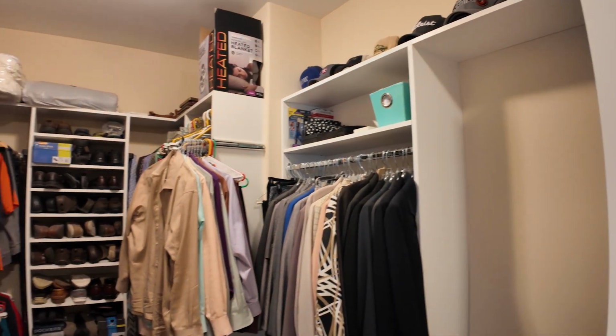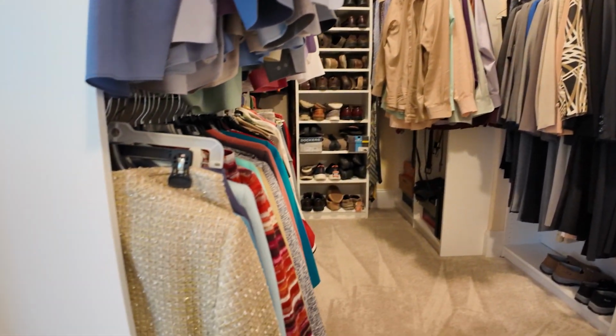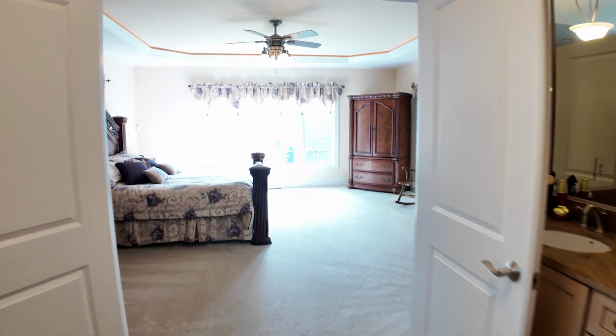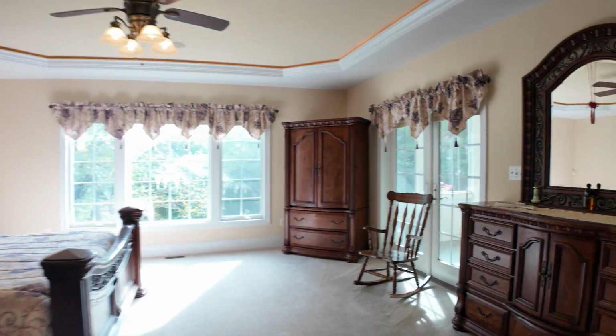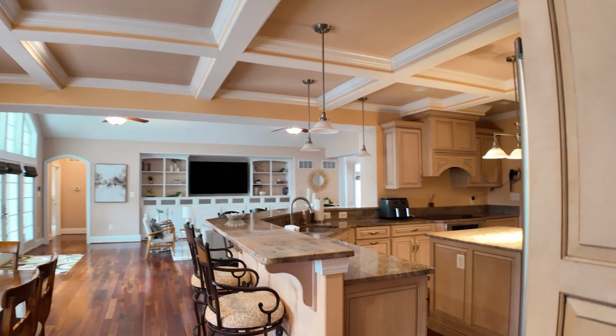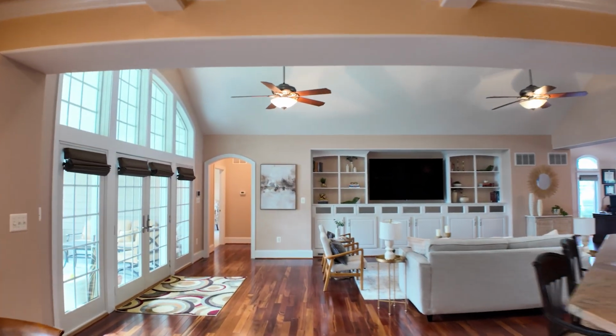Goes back pretty far. It's a really nice closet. Okay, so we're gonna come out down the hall together. We're gonna go to our next bedrooms. So what I really love about that is just really the high ceilings, the nice wide open bathroom.